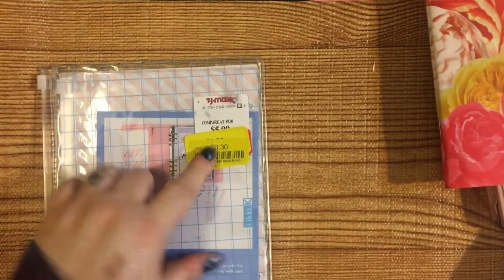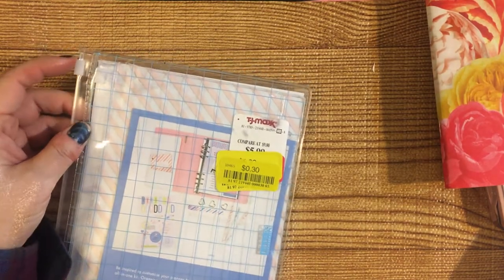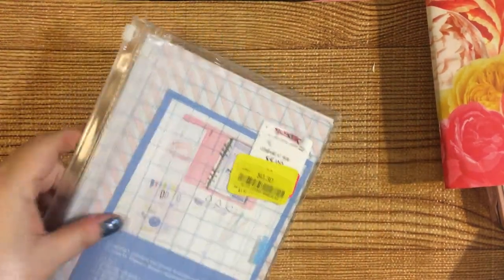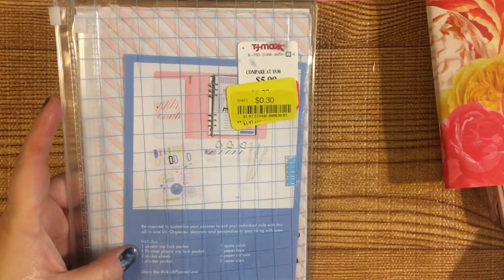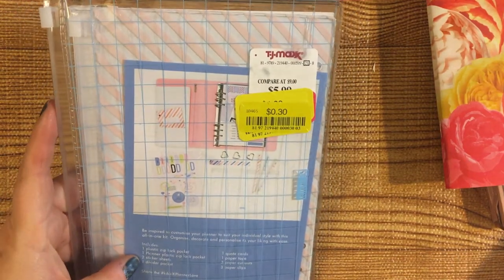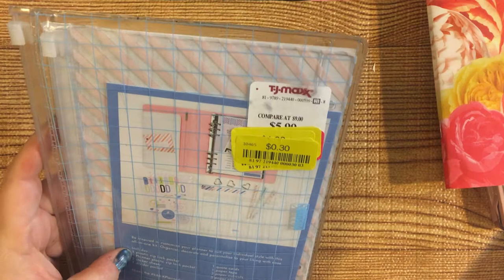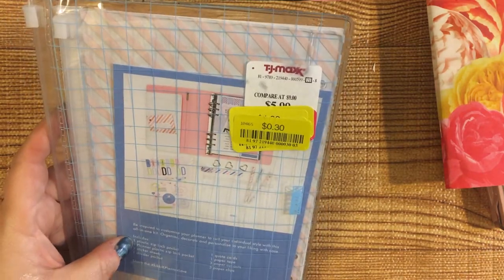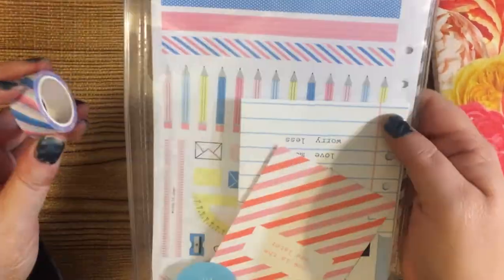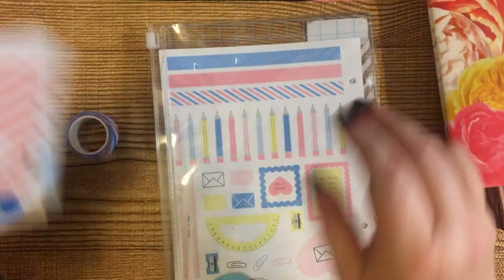This little thing was 30 cents. I'm waiting for Sarah to come back. But it's a little plastic Ziploc packet, like a little pencil case. And it's supposed to have a planner plastic Ziploc pocket, 2 sticker sheets, a divider pocket, 1 quote card, a paper tape, 3 paper cutouts, and 3 paper clips. We're crafters, as you may or may not know. So, that's why I got it. 30 cents, can't beat it.